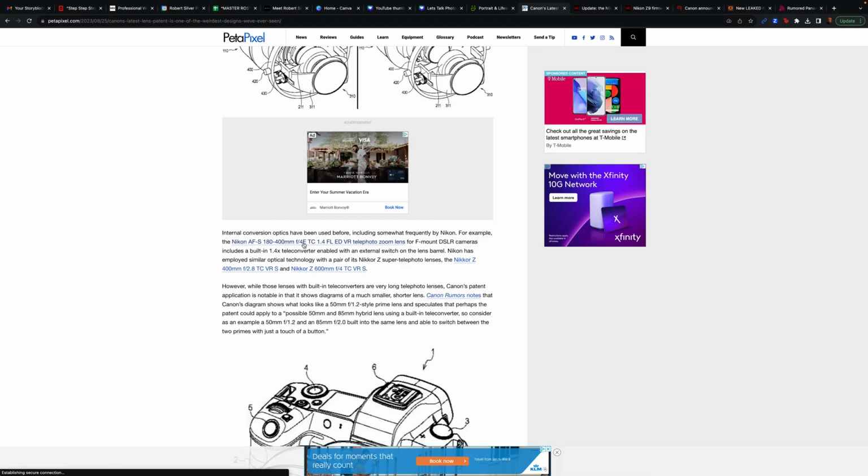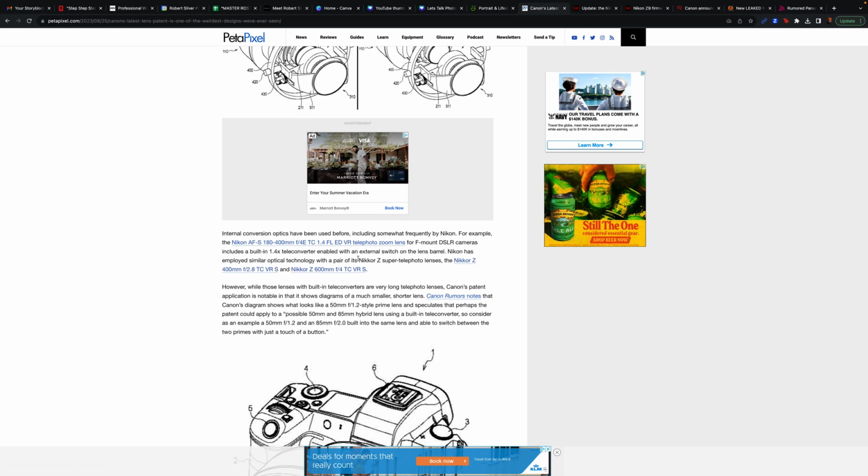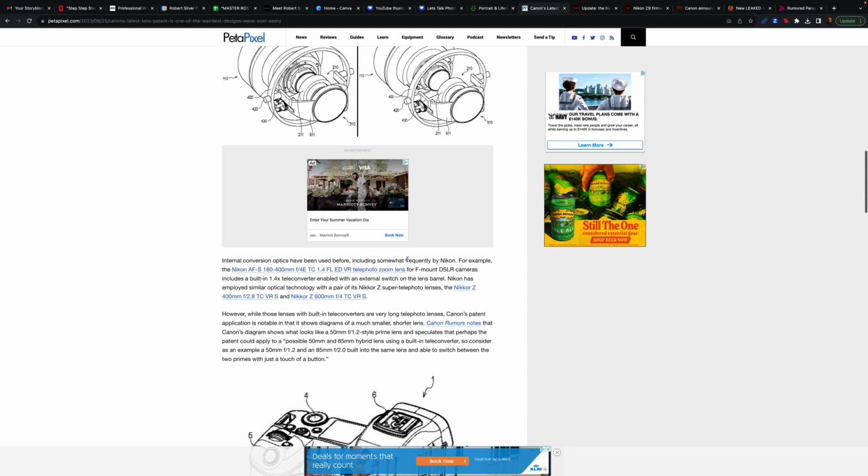So we can see here even Nikon at the 180 to 400 millimeter f4, they've done this before in the F mount, as well as the 400 millimeter f2.8 and the Z 600 millimeter. So we've seen this technology implemented, but usually in telephoto lenses, for, you know, obviously wildlife, birding, or sports or something like that.